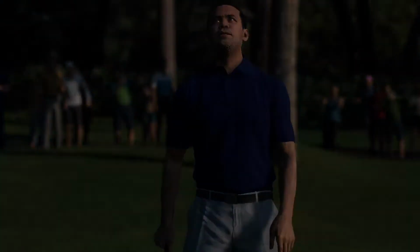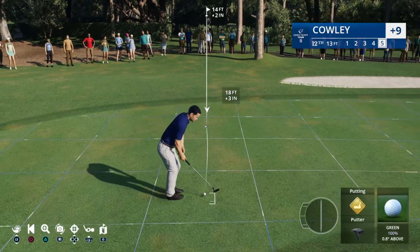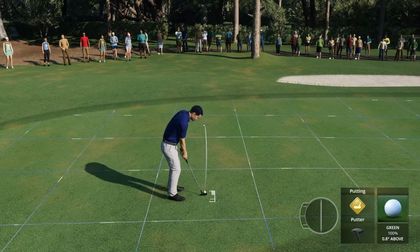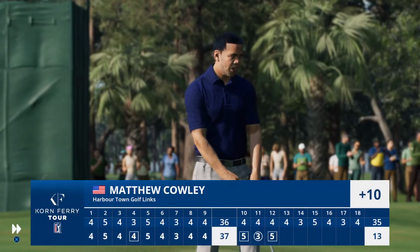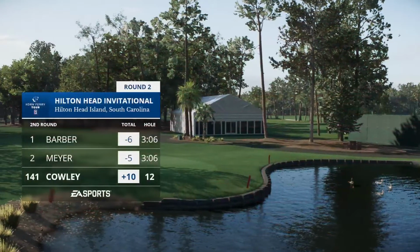A little strong on the chip right there. Certainly not ideal. Yeah, that's for sure. And that leaves double bogey on the table. Nicely judged, though. It's a 5 here at the par 3. And that's going to move him all the way down to plus 10.